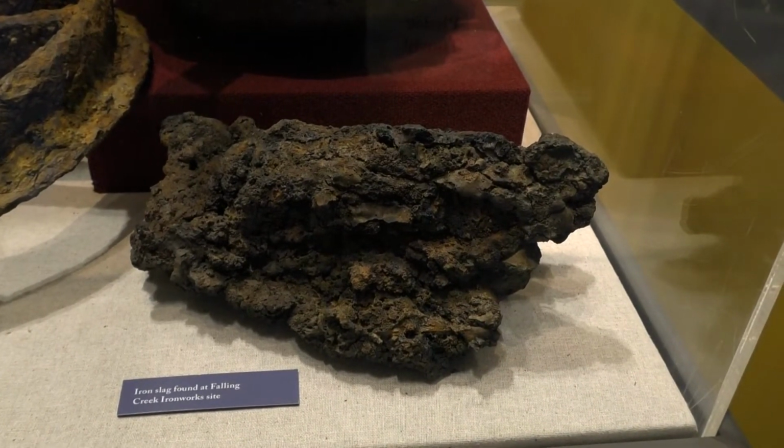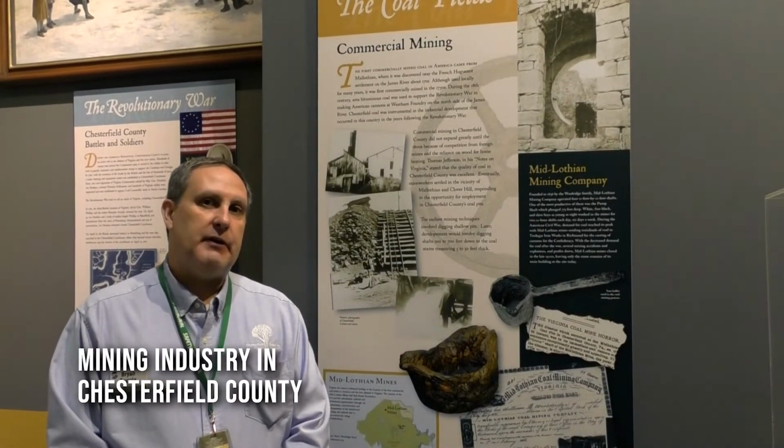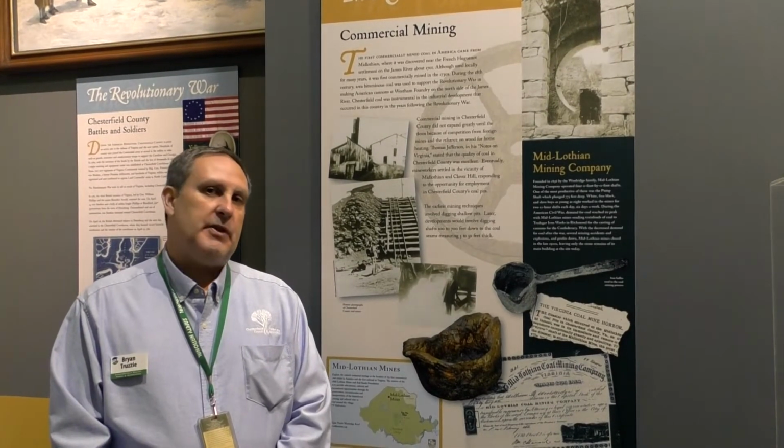Okay, so the second major industry that we have here in Chesterfield County was going to be the discovery of coal that dates back to this region from the early 1700s. And some of the first individuals who discovered coal would have been French Huguenots, who exposed these coal seams on the roads from the ruts from the wagon wheels.